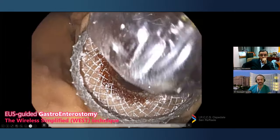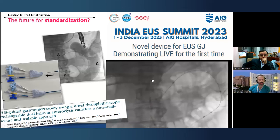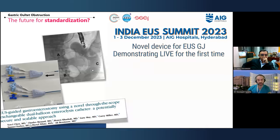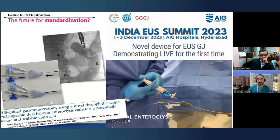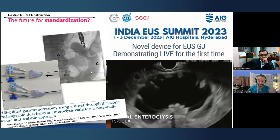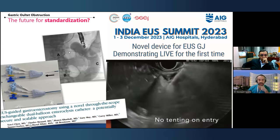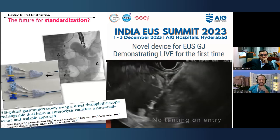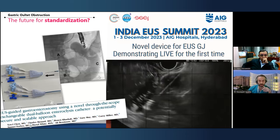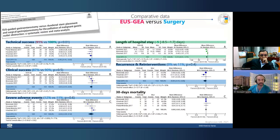And then we can see the jejunal loop through the LAMS. Probably in the future we are going to look for standardization of the technique. This might be an innovation. We are willing to try, for example, these kinds of catheters, double balloon catheters, going through the scope in order to stabilize the loop and allow a drainage like it was a collection.